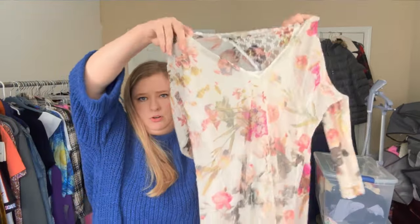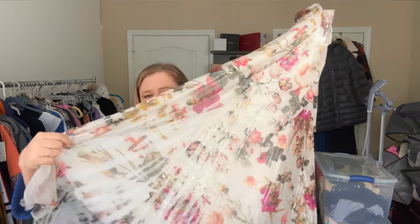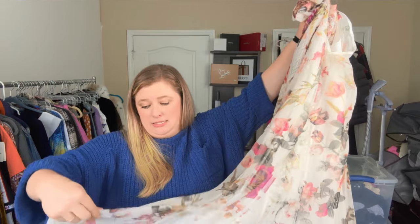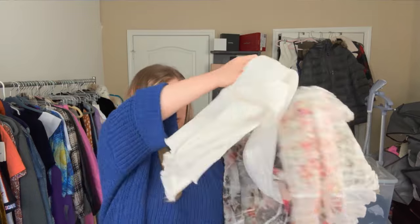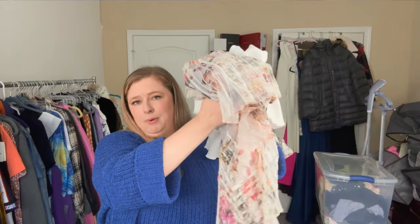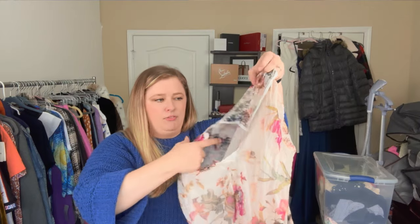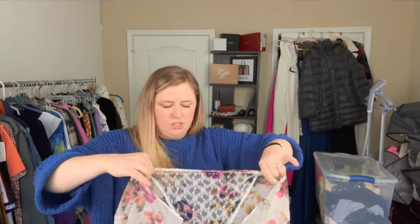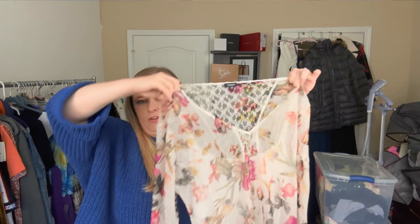It's a 3X plus size, beautiful floral midi maxi dress. This was a hot mess when I found it. It was inside out. The slip was on top of it and it was just crumpled up like a ball. But I grabbed it. I felt it. The slip part felt really nice. So I dug around for at least 30 seconds until I found the tag.